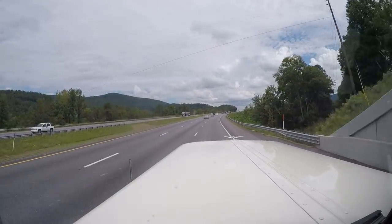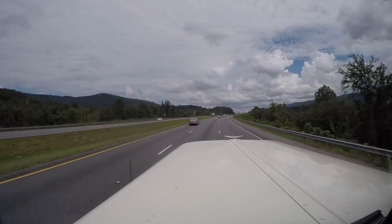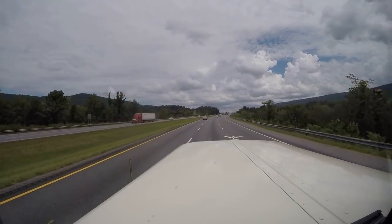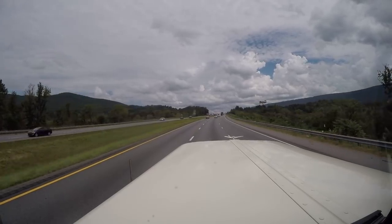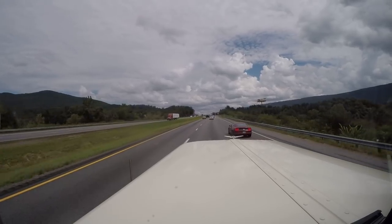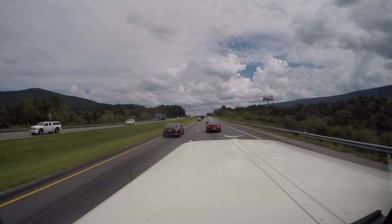So everybody's jamming on the brakes because it was red line back yonder, and then they get to crush that little hill there and then they take off, and then they come here and stop. You gotta know where. Look at this Mustang right here, what an idiot. He was in the far left lane and he's had to fly around me on the right like he was gonna go somewhere.